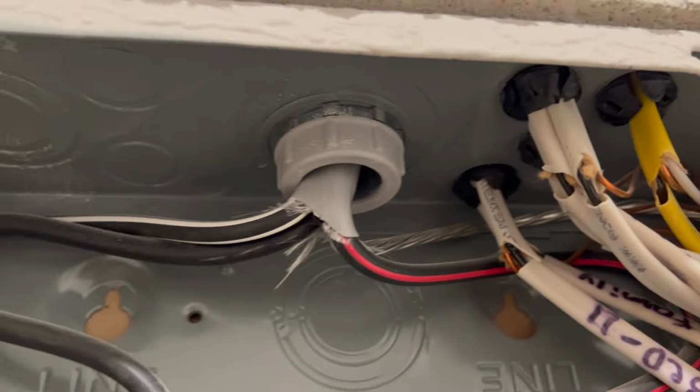Also now, you cannot run all of these through that main central hole. Only the service can come in there, and then everything going back out has to go through individual holes. That's now required. You won't see that on older units. And then there's one at the bottom going out to another circuit. So that's basically how the sub-electrical panel works.